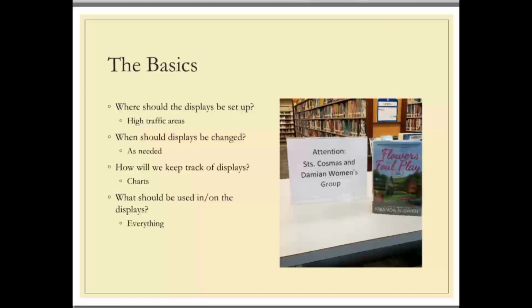The basics of book displays. Where should the displays be set up? You want to do it in high traffic areas, you want people to see them, you want them to be effective. When should your book displays be changed? There's a lot of variables with that, including loan periods, how many items you have that suits the particular display theme.